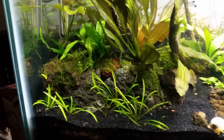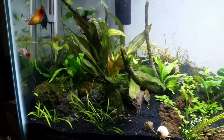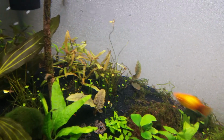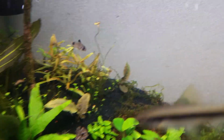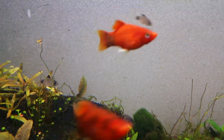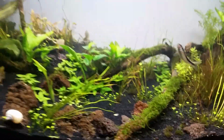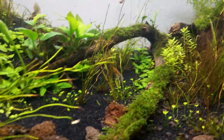I moved some stuff around. I added a little bit more Java moss and some rocks in the front here to even the side out. I trimmed down the Amania, planted just the tops, kept it short. This looks like a burned down forest back here right now, but I'm making room for this Windelov brown, Windelov or whatever. I have one here, one in the back. That's kind of close to the wall, but it was back here. I moved it. I'll add a little more gravel in the back to bump that up back there. Put a couple more Ezrepins back there to keep the height.